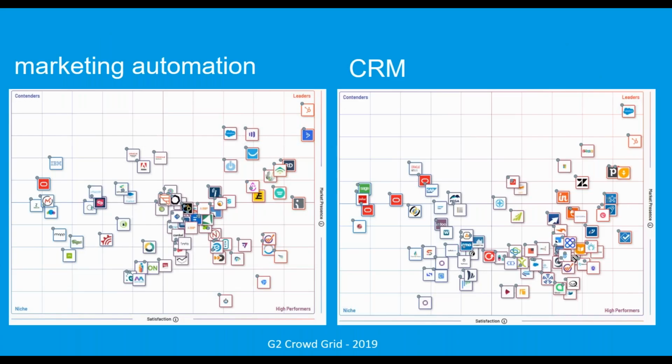When it comes to marketing automation and CRM, the choices seem endless. These G2 Crowd grids provide a plethora of options, including leaders in marketing automation such as HubSpot, Act-On, Pardot, and many others. On the CRM side, we see a lot of familiar names, which include two of our favorites, Salesforce and Microsoft Dynamics 365. Now, in some cases, you'll find that CRM software has limited marketing automation features, and vice versa for marketing automation technology.